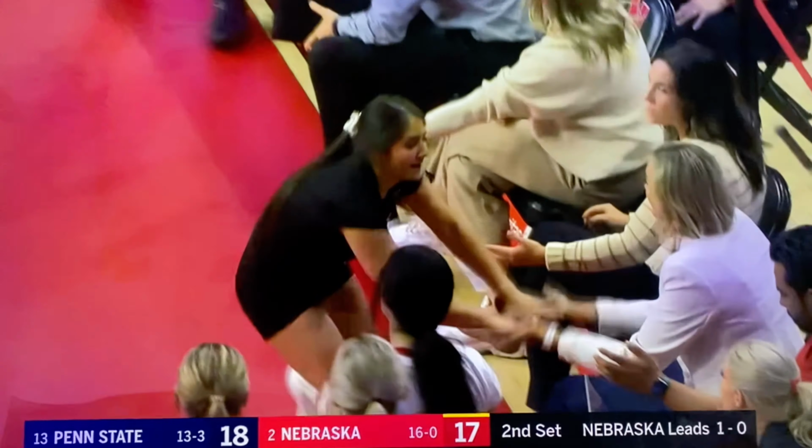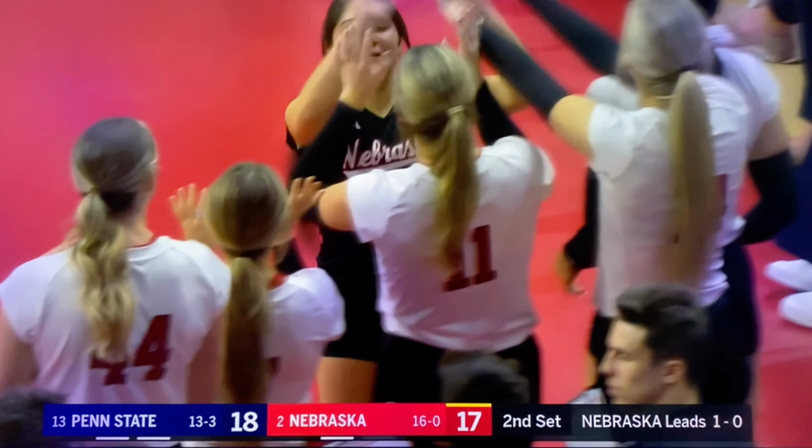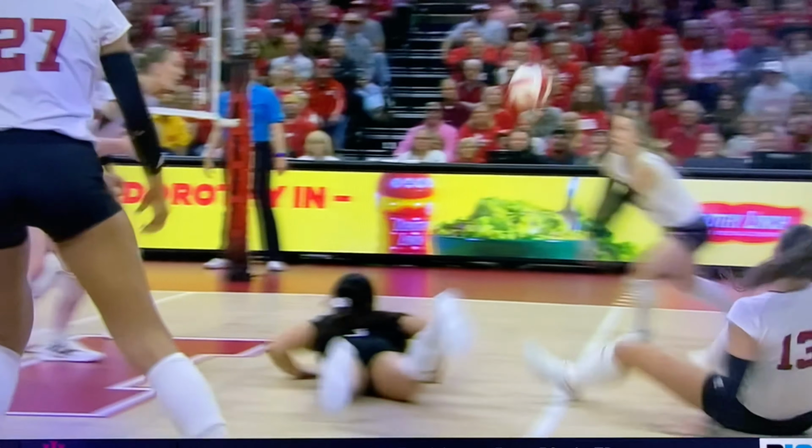Getting through that block with power. It's well formed in front of her, but she brings her cannon for an arm through. Watch how hard this swing is. She knows it's out of system. She's got a big block. She has to swing extra hard to get it through it.